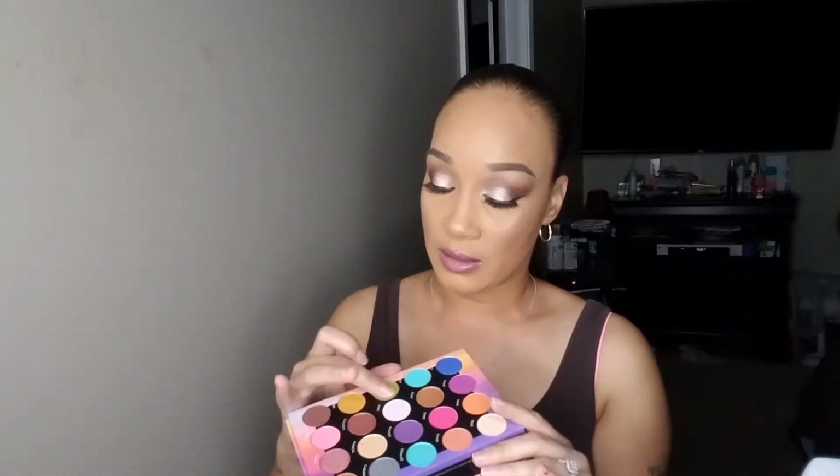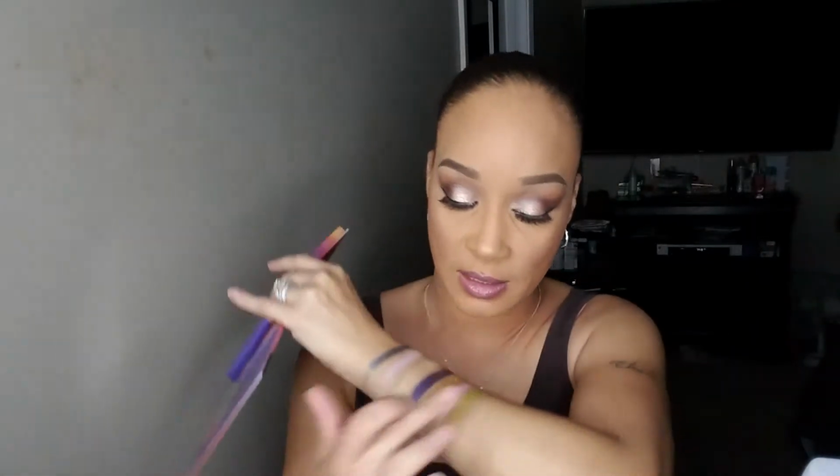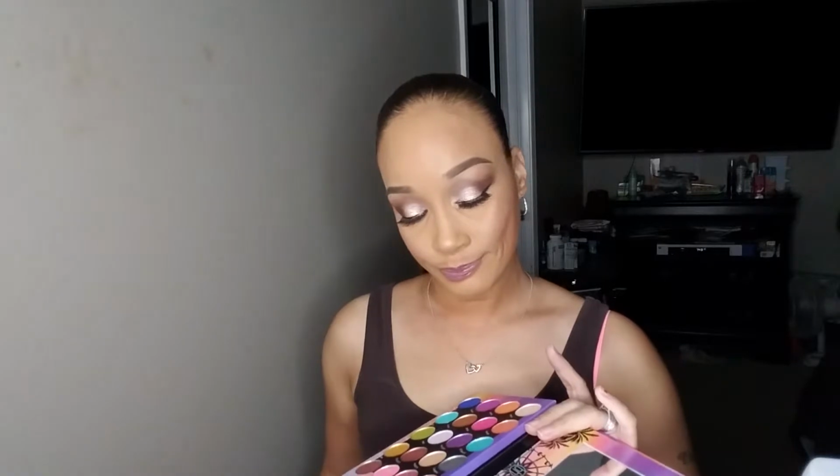So, let's see. We'll swatch neon. Let's see what neon does for us. It's really, really soft. That's neon. Look at it. Pretty, pretty. Now let's swatch Ultimate, since it's a turquoise color.